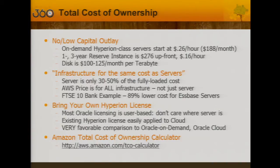I'll give you an example of, ooh, excuse me. I'm going to have to cough. A large bank in New York City came to us about 1.5 years ago with 4 very large servers. This particular bank is very good at total costing of their infrastructure. They know exactly what the fully loaded, overhead-based cost of those servers was. It was $360,000 a year. We did a simple configuration on Amazon. It was an 89% savings.